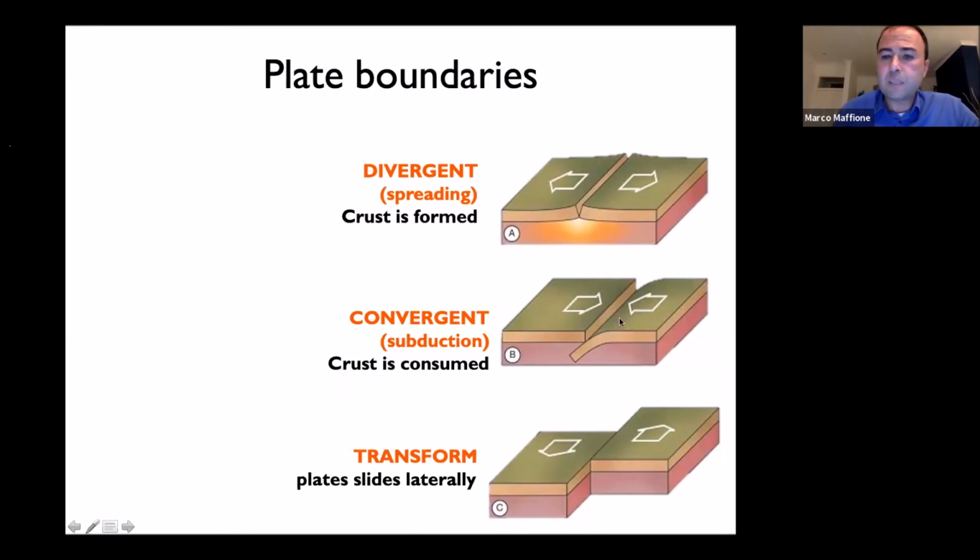When the two plates are converging towards each other, one necessarily has to be consumed. So if the plate on the right here is pushed towards the left, it necessarily has to go down underneath the other one. This process is called subduction. Subduction only occurs at convergent margins, and at those kinds of margins, crust is consumed. So whatever is created here will eventually be consumed at subduction zones. At the end of this talk, I will talk about subduction in more detail.